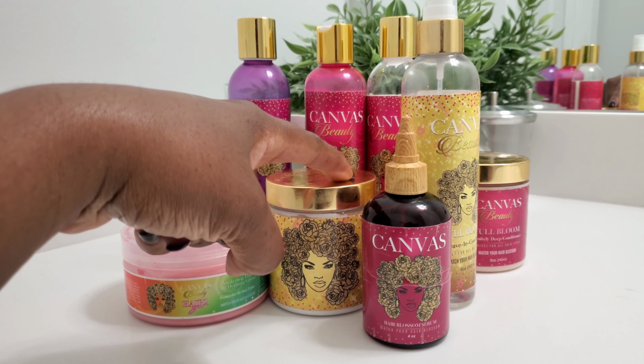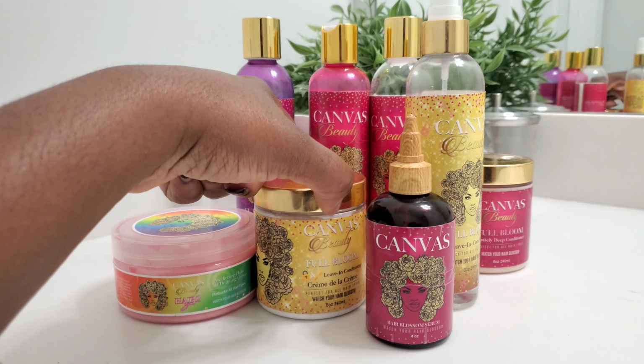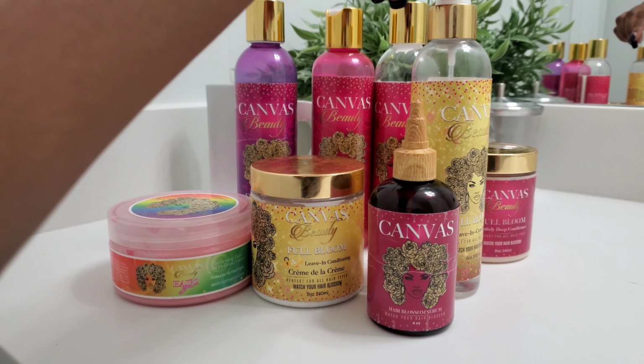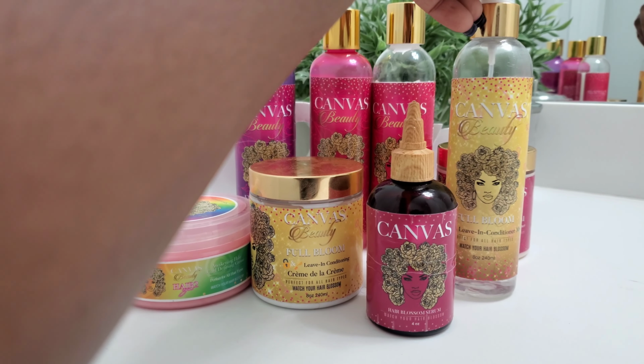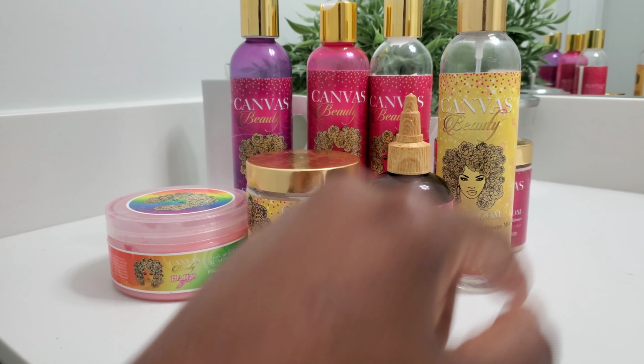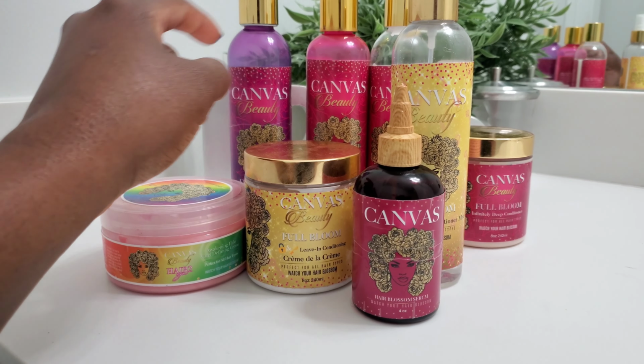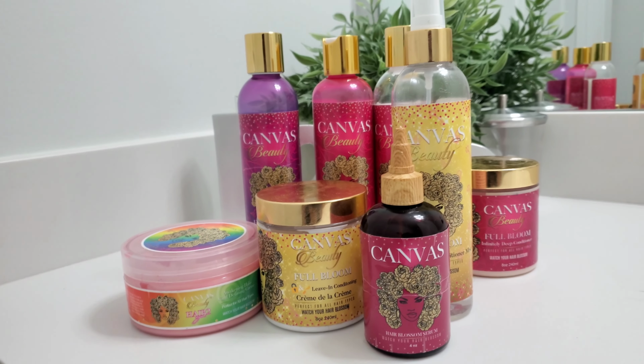I love the Leave-In Conditioner. This is the Full Bloom Leave-In Conditioner Creme de la Creme. And this is the Leave-In Conditioner Spray. The oil you have here, the Deep Conditioner, the Hair Follicle Booster, Shampoo and Conditioner.